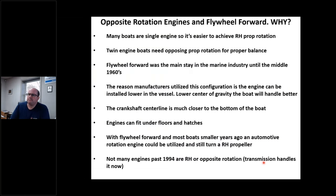Okay, so let's go with this elephant in the room. All right, we got an idea. I wanted to start with the configurations of boats so we knew what we were dealing with, but this leads me to this: opposite rotation engines and flywheel forward. Why would they do this? If you're an engine builder, you're thinking, why would they give me this kind of pain? Our job's hard enough as it is, and all of a sudden I got this problem. Well, let's take a look at these one by one.